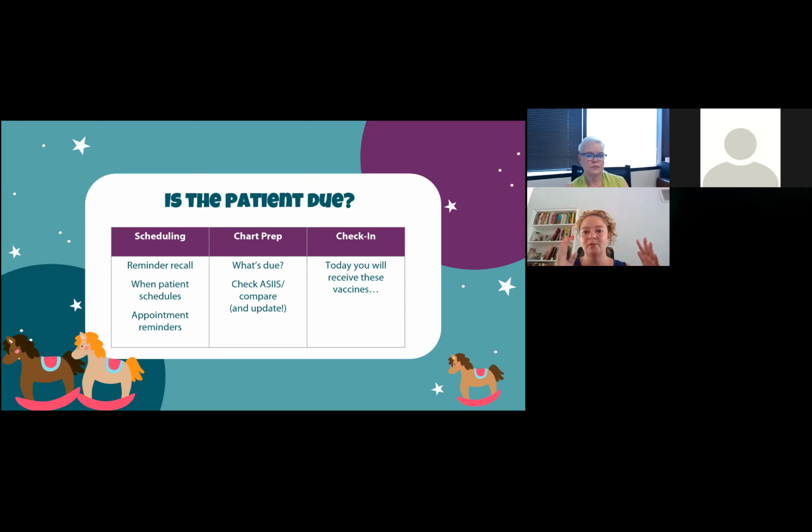First, your office needs procedures to screen for whether a vaccine is due. Is the patient due for a vaccine? At all different steps in your scheduling process. So best practice is to make sure you check vaccine status for any sick visit and any well visit, because they can get vaccines at most of those visits anyway, as long as they don't have a really high fever already.